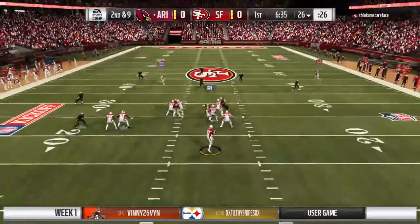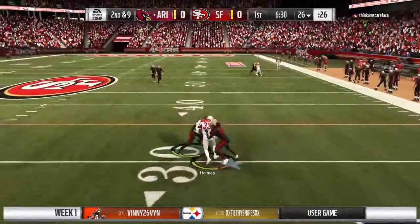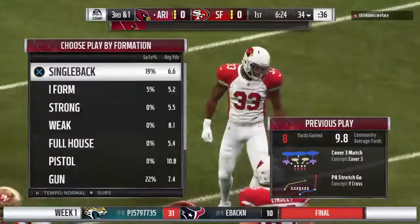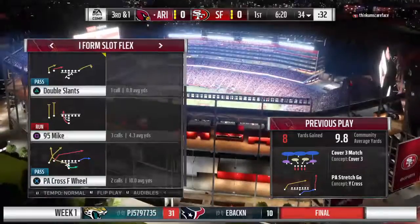Play action. It's Warner. Eluding the pressure right. Finding his safety valve here. That's complete. And he'll get it up near the 35, right at the 34 here. They'll give him 8 on the play, and that is going to set up a 3rd and 1.